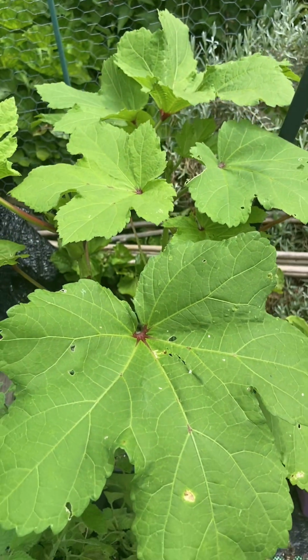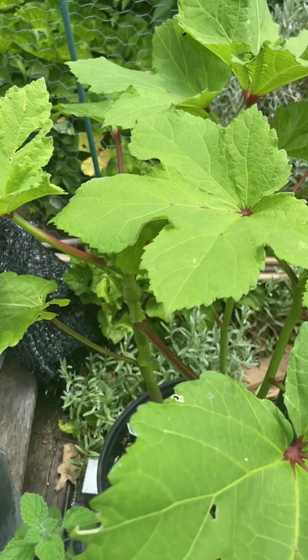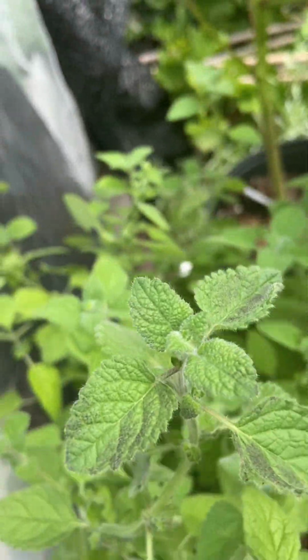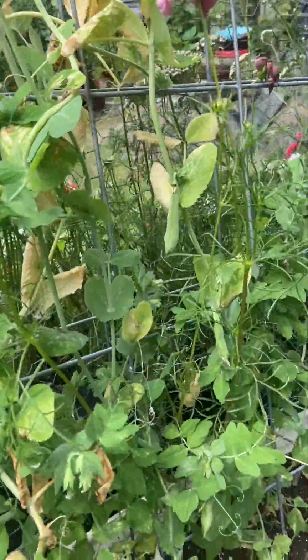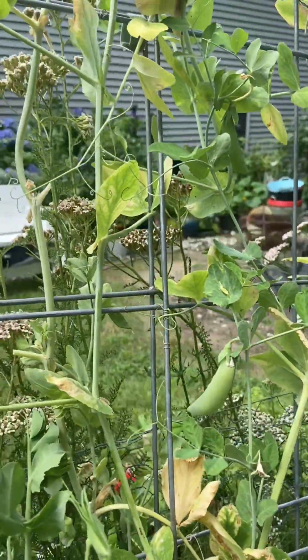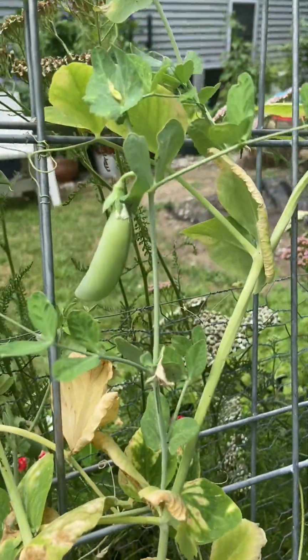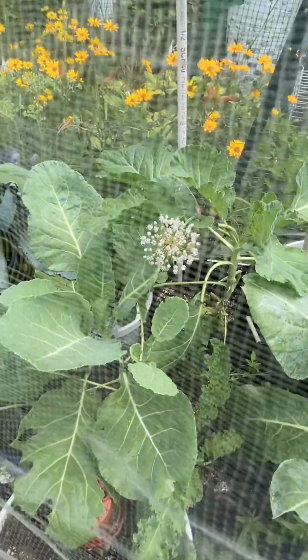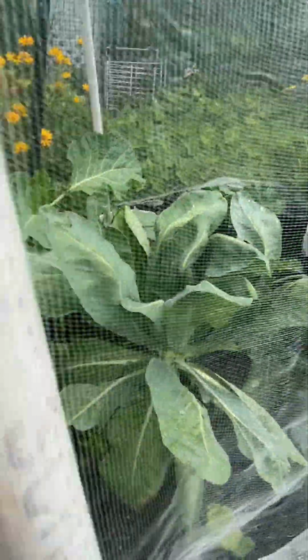And here is my okra plant. This is as far as I've ever gotten with growing okra, so I can't wait to taste it for the first time, a fresh okra out of my garden. Here's some more mint, and this is a lot of spring vegetables that I have under the netting because of the cabbage looper, the little white butterfly, and sugar snap peas that my grandchildren and myself, we enjoy eating. And I've got another succession of those growing in the same pot, so I will be cutting the dead ones back. And here's a flower of some leeks that I had, so I'm gonna let that go.